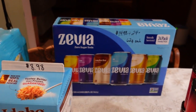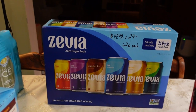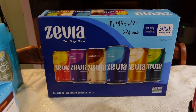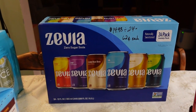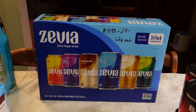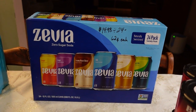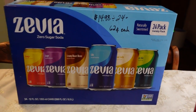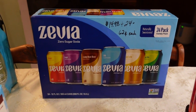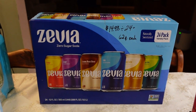Okay, the Zevia sodas here in the back. I'm a little frustrated. Sam's Club has changed up their packaging for the Zevia sodas, and they have decreased the number in the case. If you've watched our previous Sam's Club hauls over the past few months, I always pick up pretty much one case of Zevia sodas per month, because there have been 30, look at that, in the case, and then I could have one per day for the month before I got the next case.